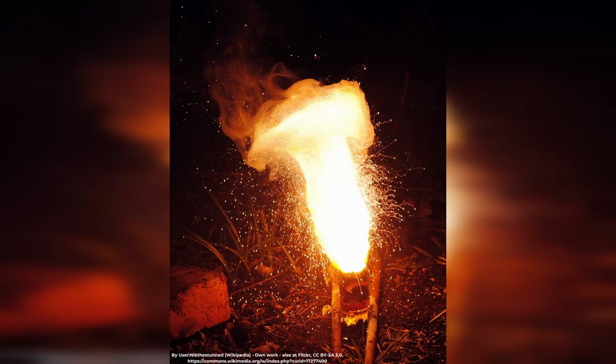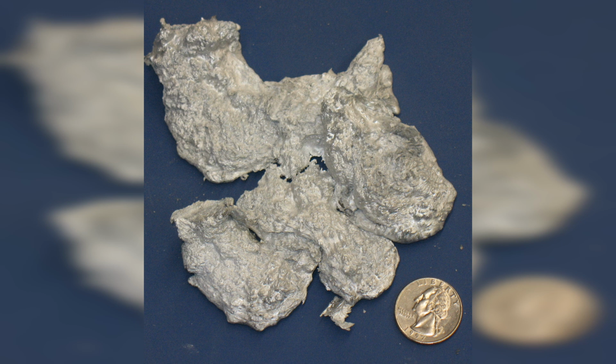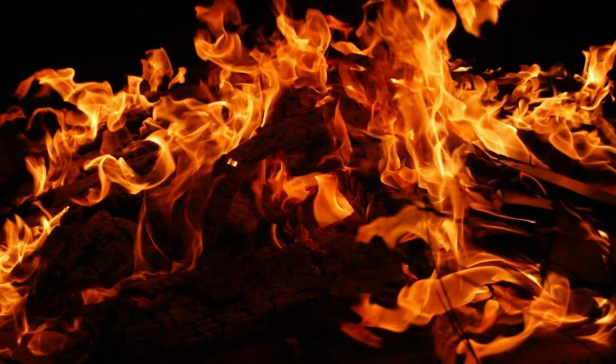Breaking the strong iron-oxygen bonds in Fe2O3 requires energy, but this energy is more than compensated for when the new aluminum-oxygen bonds are formed in aluminum oxide, releasing even more energy. This results in a net exothermic reaction, meaning it releases a significant amount of heat.